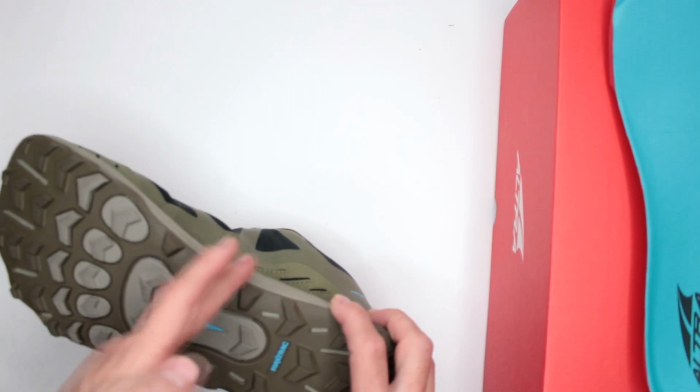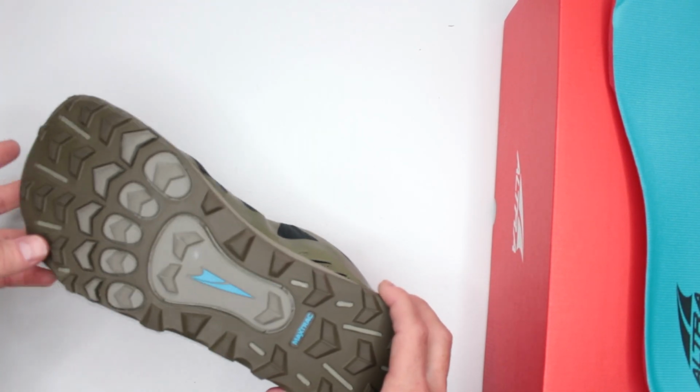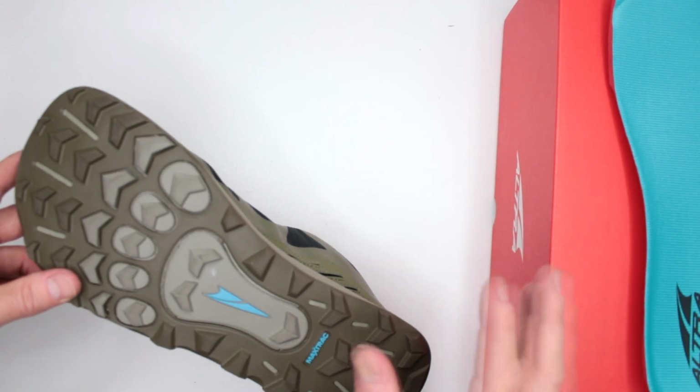I kind of wish that there were some of the ridges going here. These are not bad, but a little bit more towards climbing design, climbing a rope, climbing a tree. Just for the versatility, but overall excellent outsole.